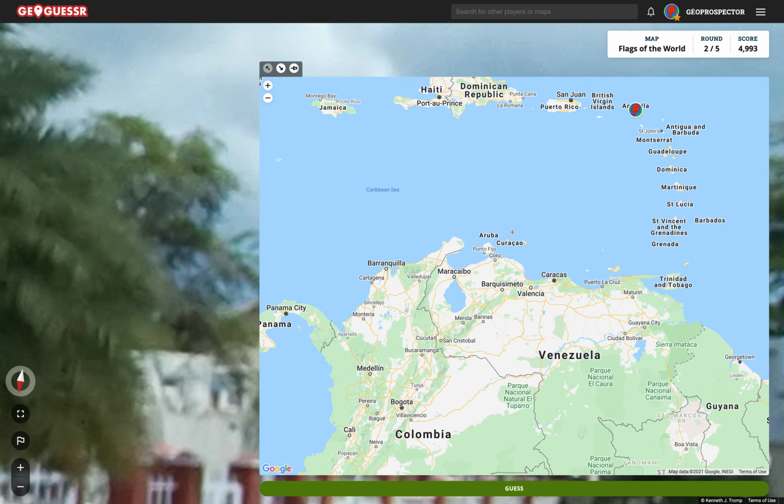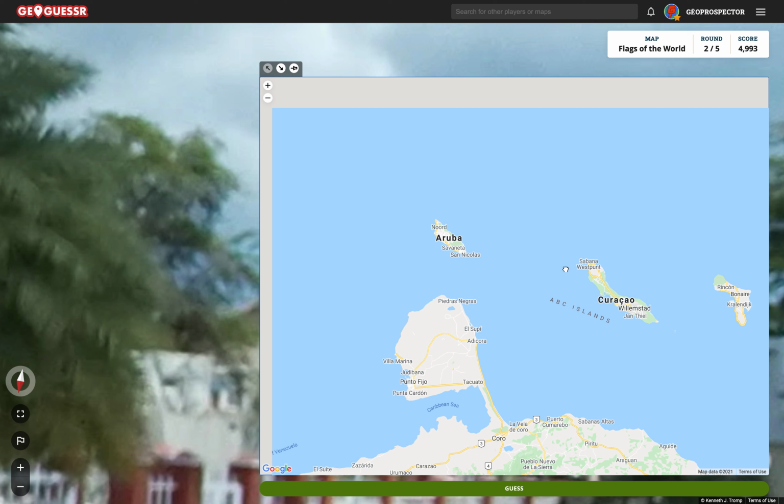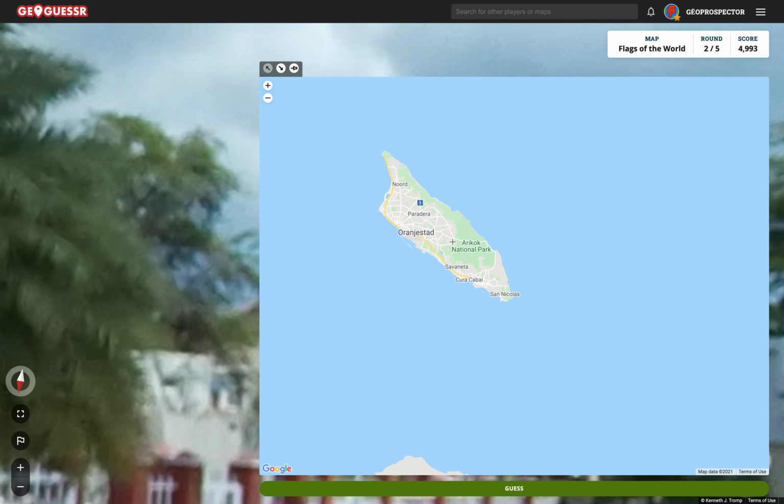There's more here. It's possibly one of these as well. Aruba and Curacao. Because we've got Wilhelmstad, Jan Thiel. These sound Dutch or almost more like South African. And we've also got here Aruba, and this is, I think, also Dutch.